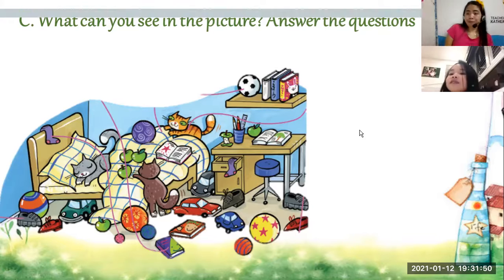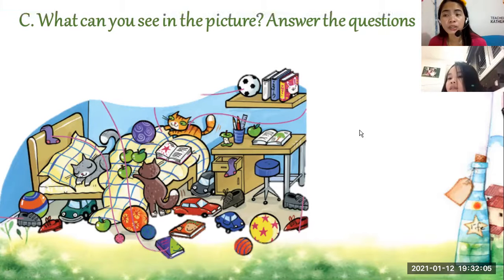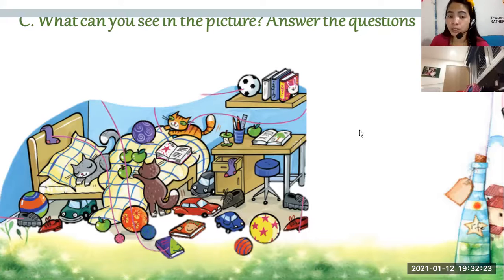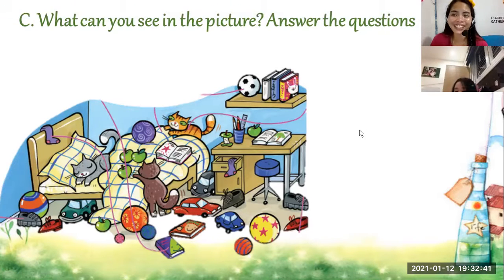Okay, so question, Tuta. After you play with toys or some Barbies, did you fix your toys or did you clean your toys after playing? Yes. Oh, are you sure? Yes. Okay, wow, that is very good, Tuta. So if you are playing with some toys, you will fix it or put it in a proper way so that your mom will not be angry with you, okay? So you will help your mom to clean the area after playing, right?